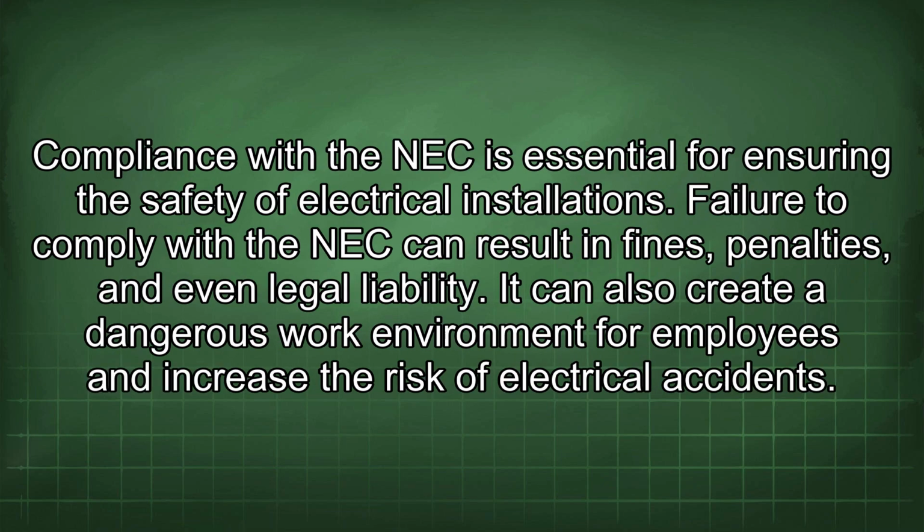Compliance with the NEC is essential for ensuring the safety of electrical installations. Failure to comply with the NEC can result in fines, penalties, and even legal liability. It can also create a dangerous work environment for employees and increase the risk of electrical accidents.